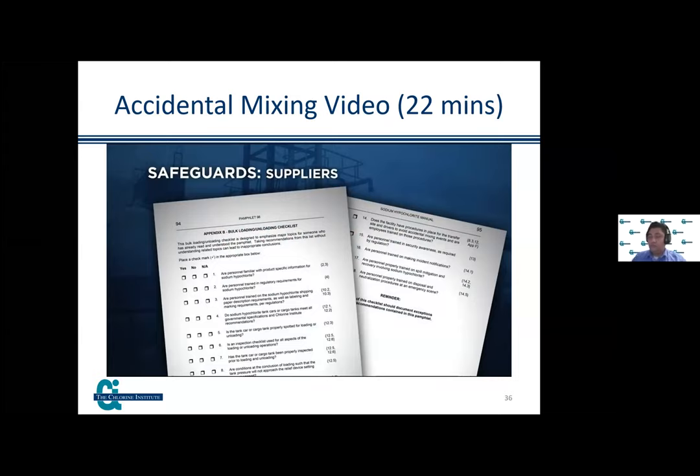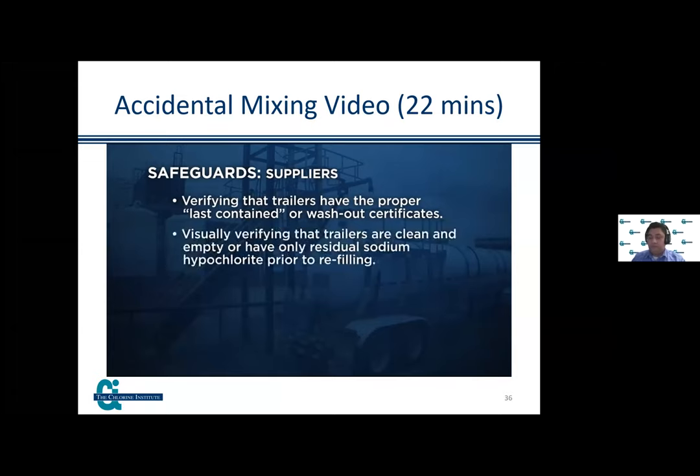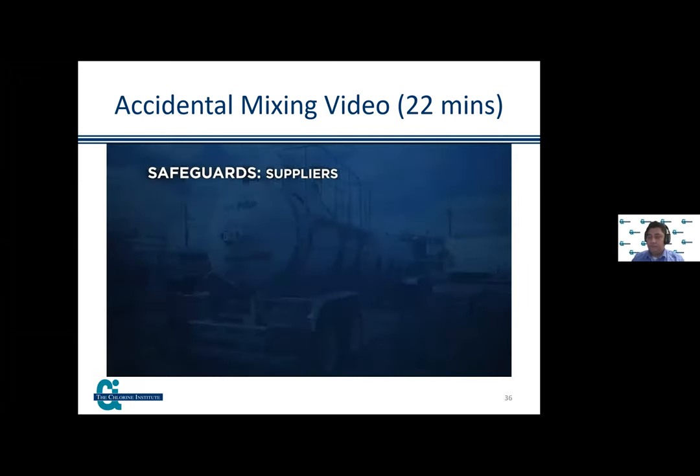Suppliers can put in place the following safeguards by utilizing a loading and unloading checklist, which should include verifying that trailers have the proper last contained or washout certificates, visually verifying that trailers are clean and empty, or have only residual sodium hypochlorite prior to refilling, applying numbered seals and noting seal numbers on the bill of lading, and verifying that the proper placards are in place on the trailer and that they match the bill of lading.